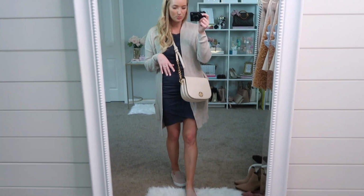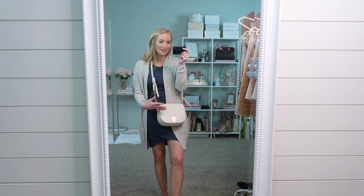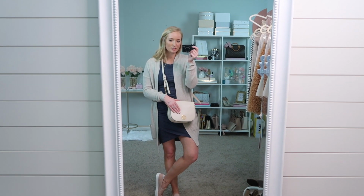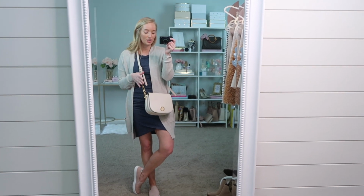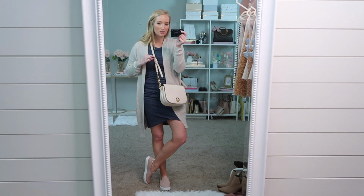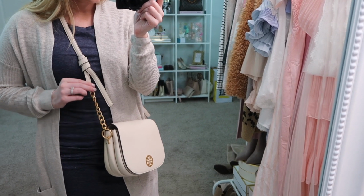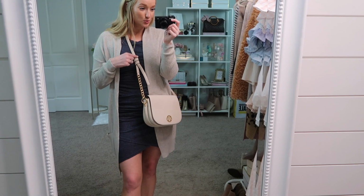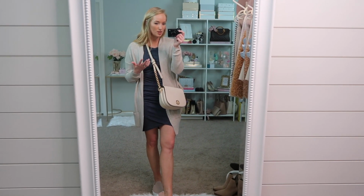These are very comfortable. This is the Tory Burch bag that I got in the sale, and I was really tempted to get the tote or the little smaller crossbody, but I just didn't need it. This is something different that I don't have already. But if you are looking for those options, they have really great buys in the sale, like $100 off Tory Burch bags. So I went with this one because I loved the knot detail here, and I also really loved the chain detail. It's just something unique and different, and it does have compartments in it. I shortened the strap because I also like to wear it on one side and not crossbody if I want it to be a little dressier.